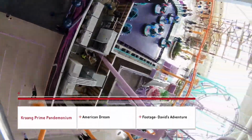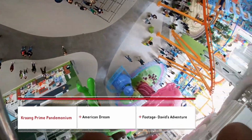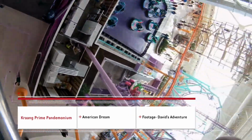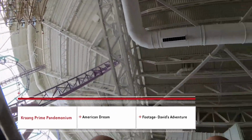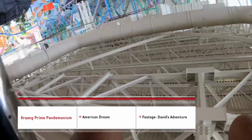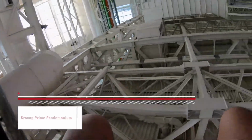Krang's Prime Pandemonium and American Dream is one of the most intense flat rides I've ridden. When the ride is in full swing, it provides bone-crushing positives in the bottom, and when the ride cycle stops at the top and hangs you, the hang time is absolutely unbelievable. The ride also comes very close to the ceiling when flipping upside down, and it's just a crazy foot chopper moment, especially with that fan right next to it.